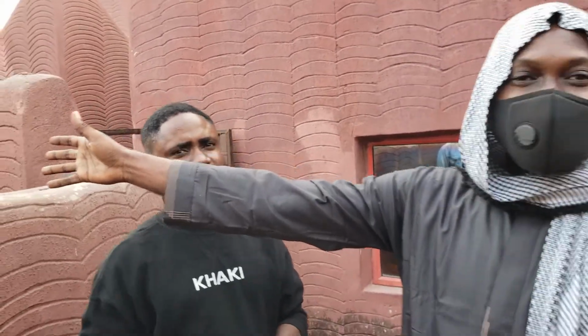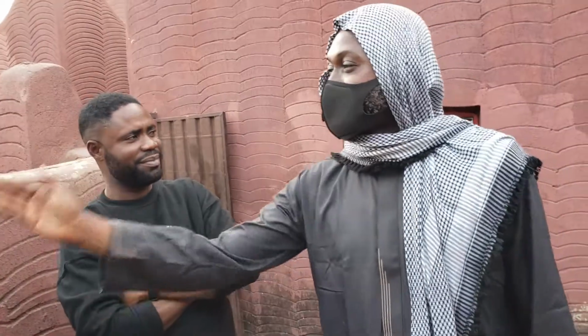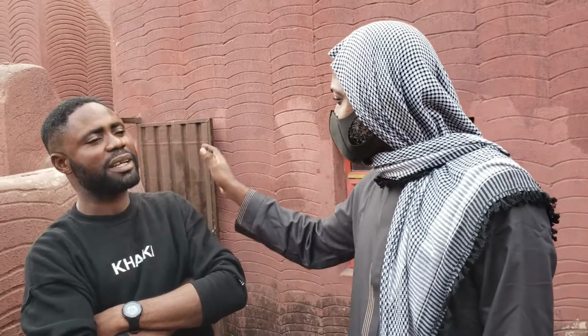So I just heard something because they are playing music at the background there. My guide, the curator, now said that the band stand there is composed by the Yorubas, Igbos, and so on.